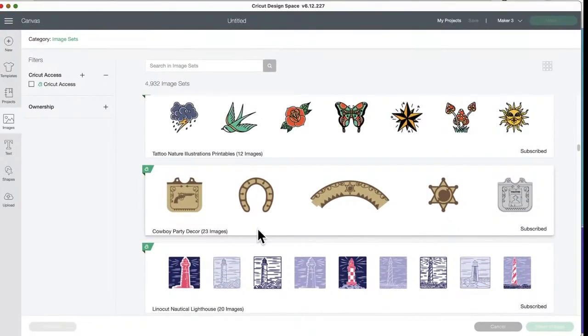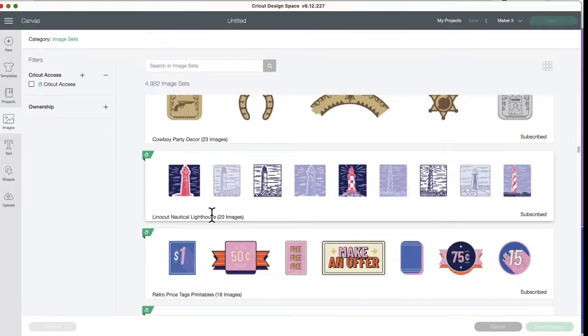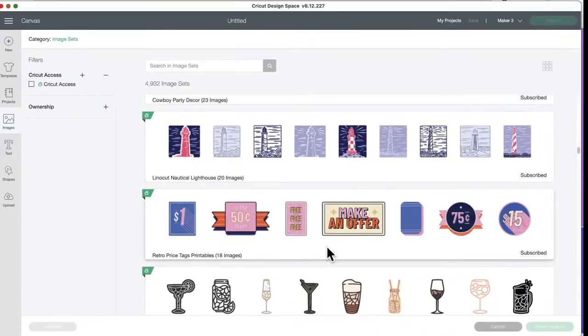Cowboy party decor, 23 images. Or if you have charges next to the Access images, that means you don't have Access and you can't purchase them. Lino cut nautical lighthouses, 20 images. Those are pretty cool. My mom used to collect lighthouses before she moved to Florida. Those would be pretty in a shadow box, especially these with some layers in it. You could add some more images to it too if you wanted.